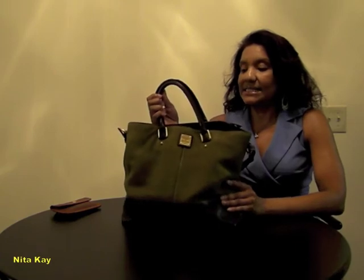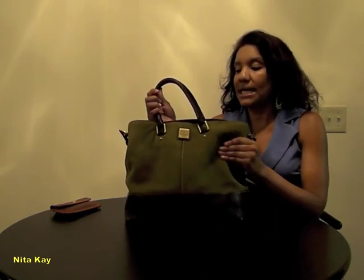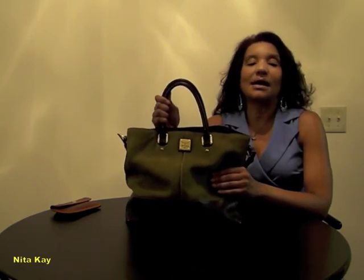And last but not least, this is my latest purchase. I got this last year, Black Friday. This is the Nubuck Suede Chelsea Shopper in moss. When I saw this, I was like, oh. But then I saw another color in this. I was like, oh. And another color. Oh. Nubuck Suede takes color.